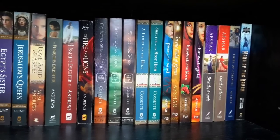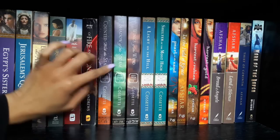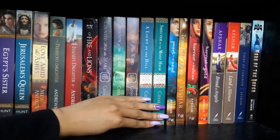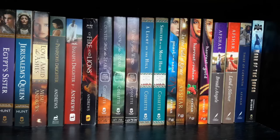Let's move up a bit so you guys could get a little glorious view, because we're coming to my favorite section, which includes my favorite authors. So we have Connilyn Cossette's first trilogy, which is Out from Egypt, Counted with the Stars, Shadow of the Storm, and Wings of the Wind. Haven't read them yet, but this series here, honey, Cities of Refuge, A Light on the Hill, book one, loved it. Shelter of the Most High, book two, loved it.